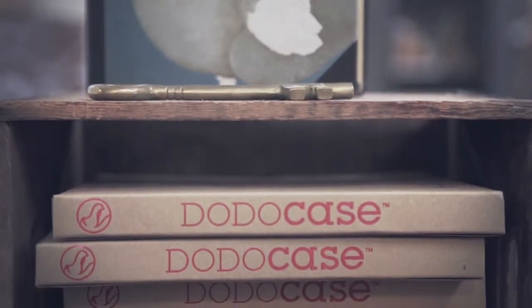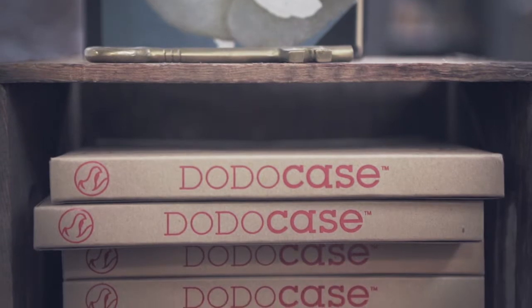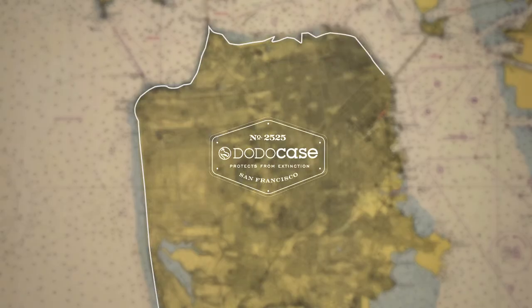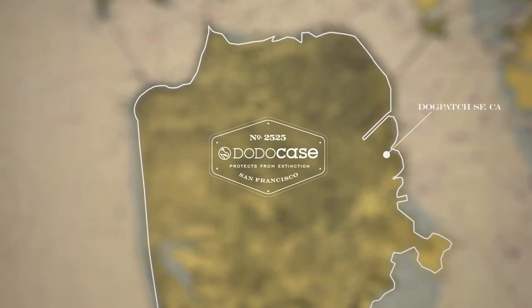DODOcase is a marriage of tradition and technology. We started our business with a book-bound iPad case. We build them here in San Francisco, and they're built in a traditional book bindery, like a hardcover book would have been built 100 years ago.